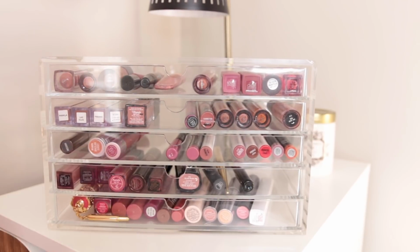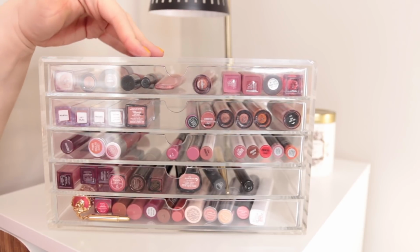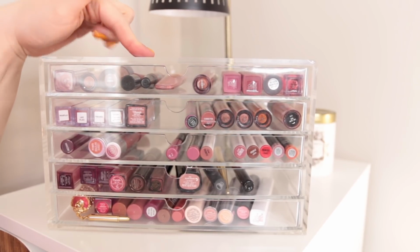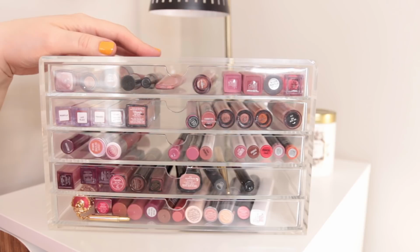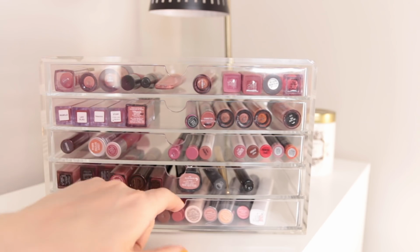All right, so I've got this little acrylic container that sits on top of my Alex 9 drawers. This is where my other lipsticks used to sit that I've now just moved down into the drawer. But these are ones that are longer tubes or longer, chubbier lipsticks that just don't fit down there. So let's go drawer by drawer here.